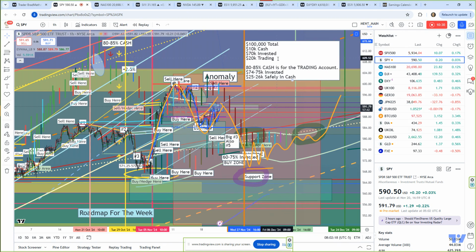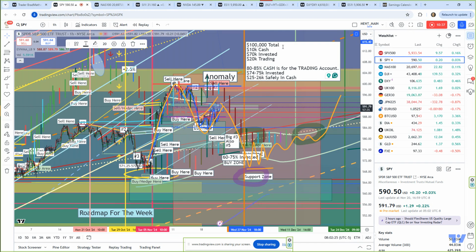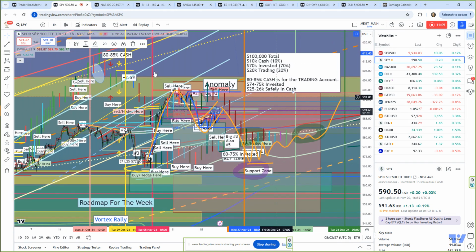It's basically so that you have the ability to allocate some into trading. Now you can mess with these totals. So this is basically 10%, and this is 70%, and this is 20%. So you can mess with these numbers and you can allocate them accordingly. In fact, I recommend that you do occasionally readjust your numbers. But again, when we were looking at what I said with the 85% cash over here, I want you to remember that that's just 85% cash in your trading account.